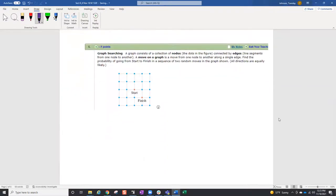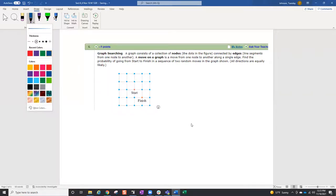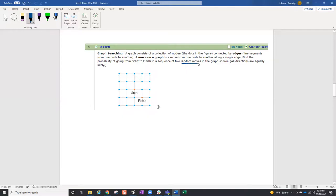All right, number six. Number six is kind of fun, but not really. But kind of. I mean, it depends on your idea of fun, I suppose. So a graph consists of a collection of nodes. This was actually what I was studying when I was in graduate school. Been a minute though. The dots in the figure are the nodes, all right? Connected by edges, which are line segments. A move on a graph is a move from one node to another along a single edge. So it's like you're walking down a street. So that's one block, one block, one block, one block. Find the probability of going from start to finish in a sequence of two random moves in the graph shown. All directions are equally likely.